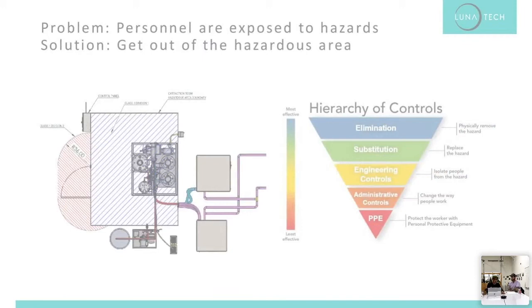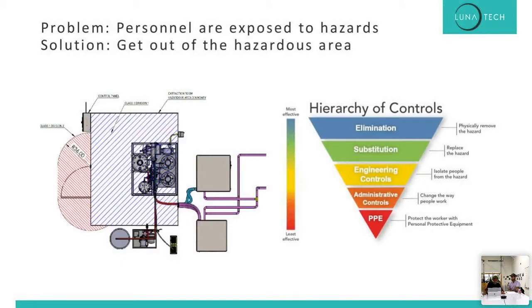So looking at how you solve that problem or lower that risk, we looked at OSHA's hierarchy of controls. These are the different methods that OSHA suggests you should engineer around different hazards. At the bottom of the list you have the least effective methods, and at the top you have the most effective methods. If you're looking at manually operated systems, you're really stuck at the bottom with PPE, personal protective equipment. We've all heard that term 1,000 times now, and it's really not effective against a potentially explosive atmosphere.